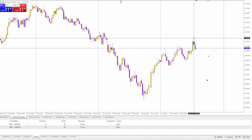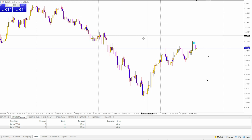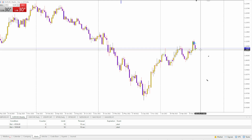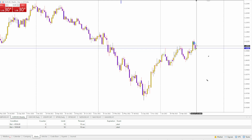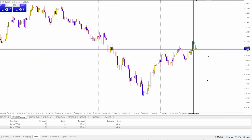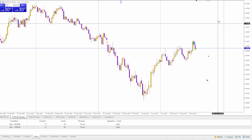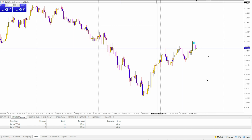Weekly, we have euro dollar. It's come back into the bottom of that weekly fair value gap there, and we've got a little bit more support or a little bit more upside potential here. So you may see euro make a little run to the upside this week.